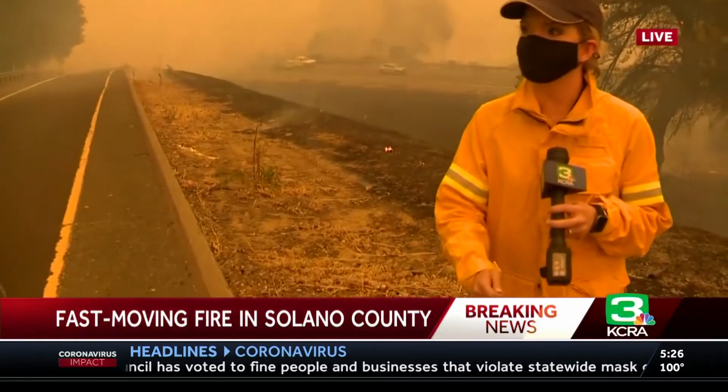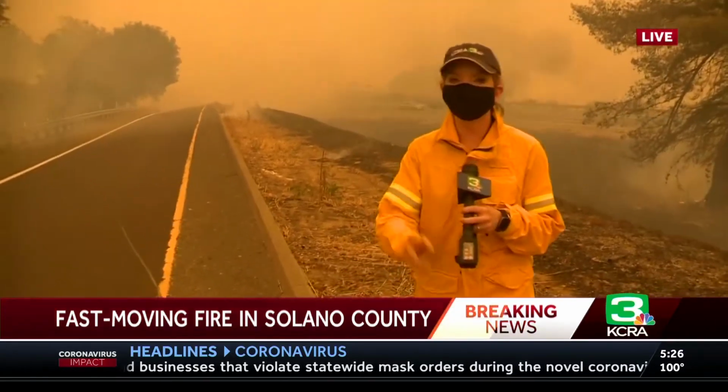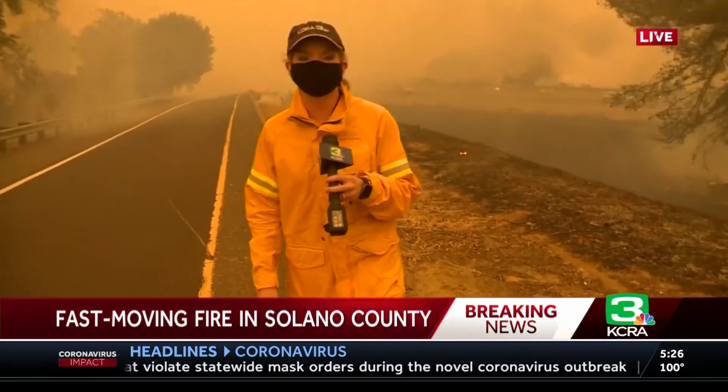It is incredibly difficult to see out here. You cannot see very far. You cannot see where the fire is burning. You can see the smoke, but the smoke is everywhere. So you can only imagine how incredibly challenging it is for crews. Again, we're hearing some noise happening over here. So Lisa Golson, I'm going to send it back to you right now. We're going to go try to figure out what's happening over here.